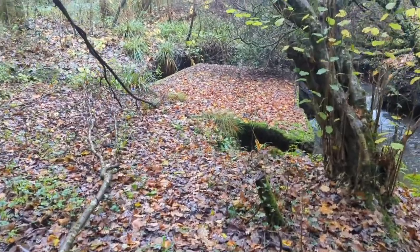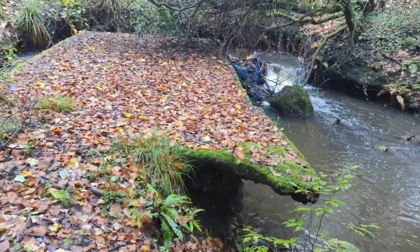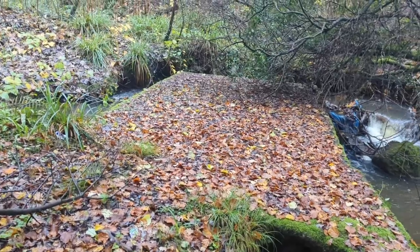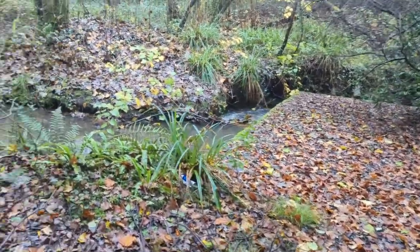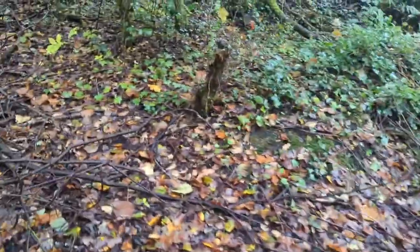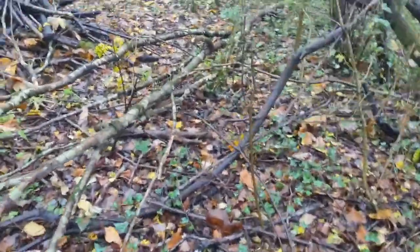Right, so we're walking through the woods at the minute to try and get to the works. I don't think this was part of a bridge, because it's too smooth over there, look. I'm not quite sure. So we're going to walk up along the river and see if we can get a little bit closer, and I'll resume filming if I can see it in sight.